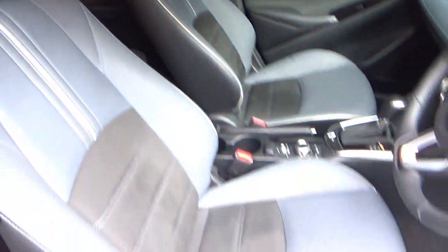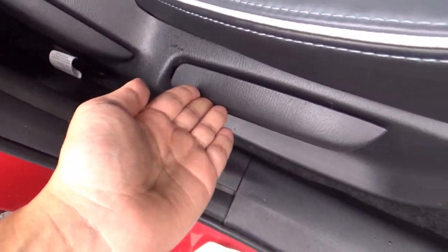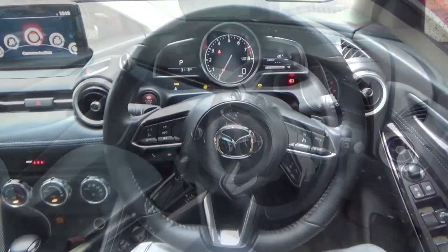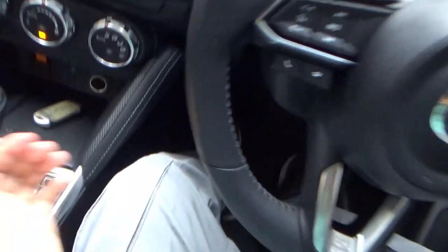The driver's seat has four manual adjustments: recline, seat height, and the bar for sliding. The steering wheel has manual tilt and telescopic adjustment. Adjust it using the lever down there.